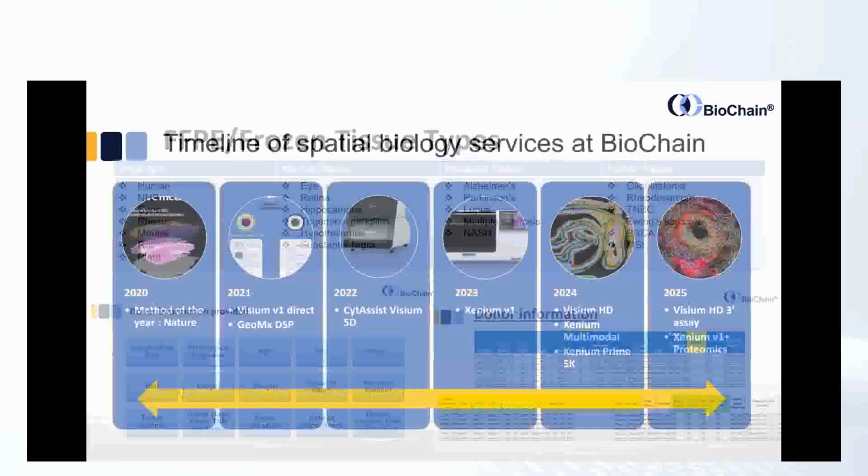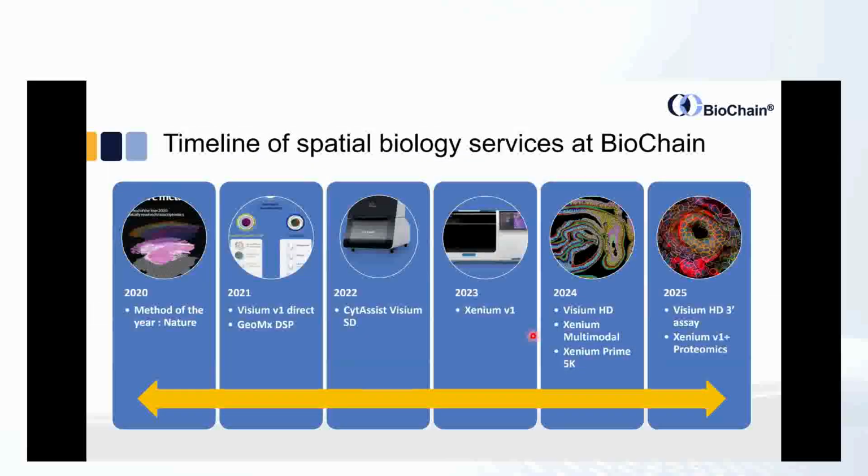So now coming to spatial biology. I've been at BioChain heavily involved in bringing this technology on board. It's been a huge learning for me personally and for the entire team. In 2020, the method of the year in Nature was spatial biology. In 2021, my CEO Grace came and asked me, "Is there anything interesting out there that BioChain can get into?" It took us a while, and then we decided to get into spatial biology.